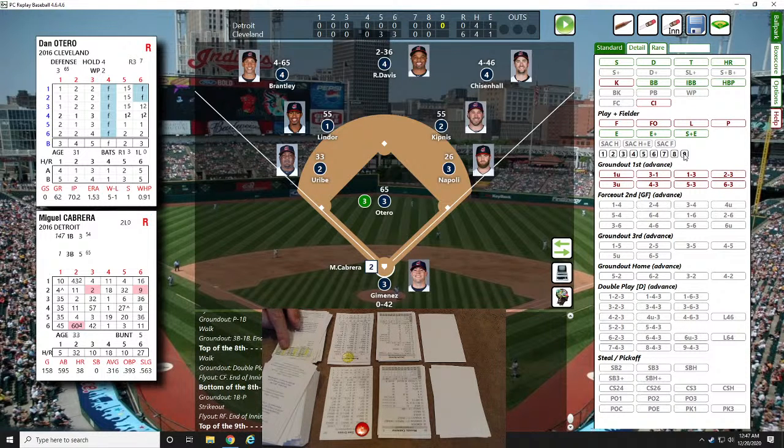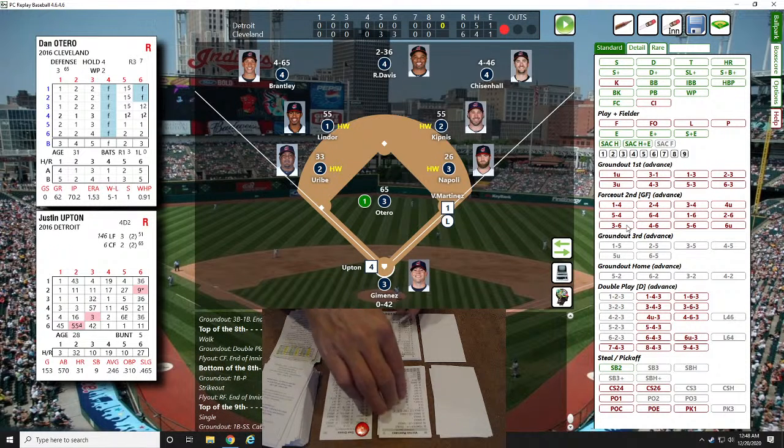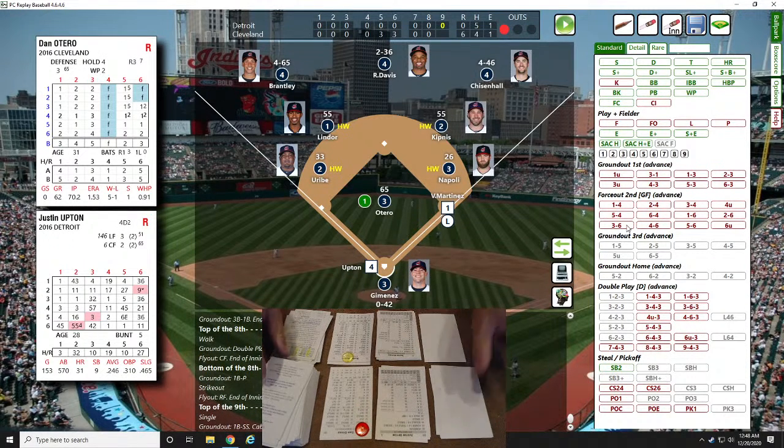Otero will face off against Cabrera in the 9th. 3-3, and that's a base hit over the head of Kipnis for Cabrera. Martinez, 64 will be an out. It's a ground out to first with a runner at first. It's a fielder's choice, 3-6. If the first baseman has a strong arm, it's a double play. That is Napoli. Nope, he's got an average arm. So it's going to be a 3-6 putout. Martinez makes it up in time.